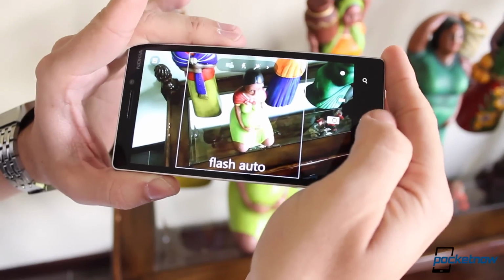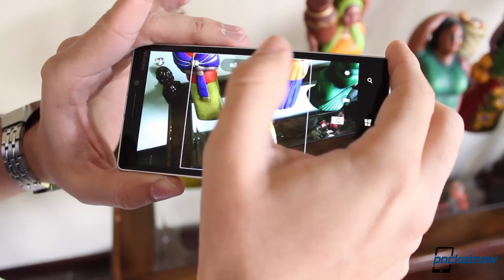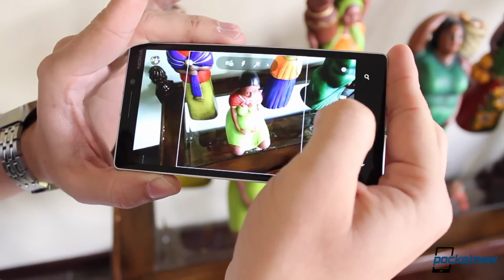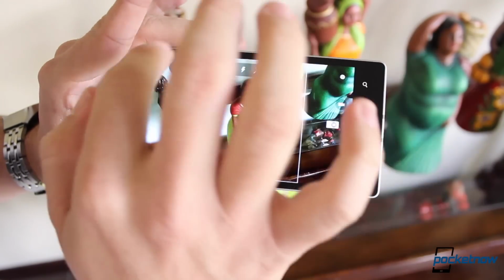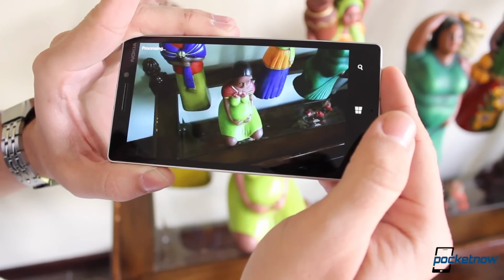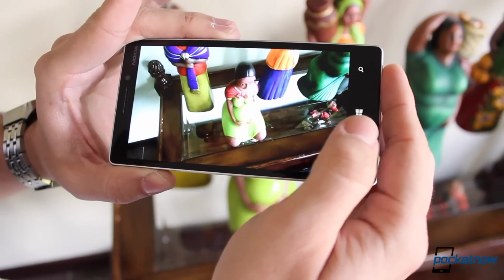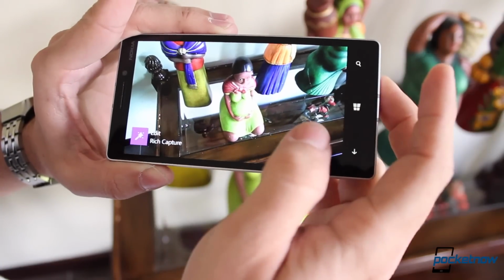Where Rich Capture becomes handy is in giving you manual controls over the resulting shots. You'll notice that there is a magic wand on the top of the viewfinder. If you select this feature without the flash, the Lumia will take various shots of the same photo without decreasing the speed at which you can take the next shot. You will notice that accessing the resulting photos does take some time afterwards, as the image is still processing.